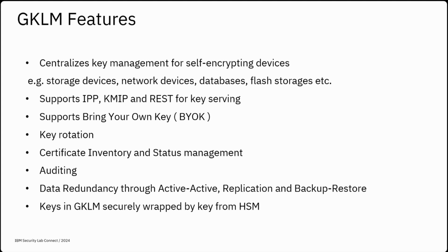The list of supported storage and encryption devices is given in subsequent slides. GLKM supports 3 ways of communication with clients for key management operations on cryptographic objects. It supports IBM proprietary protocol, that is IPP, Key Management Interoperability Protocol, that is KMIP, and third is GLKM REST APIs. With the help of these 3 ways, GLKM communicates with encryption devices and performs various operations on cryptographic objects like generating cryptographic keys, registering cryptographic objects with the server, retrieving objects from the server, or destroying objects on the server.